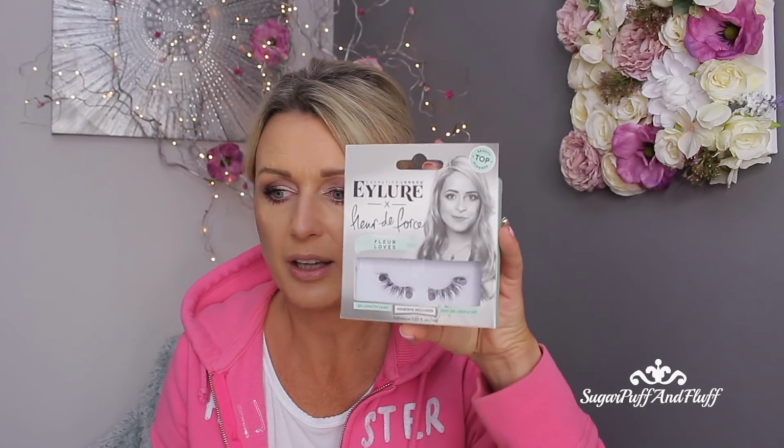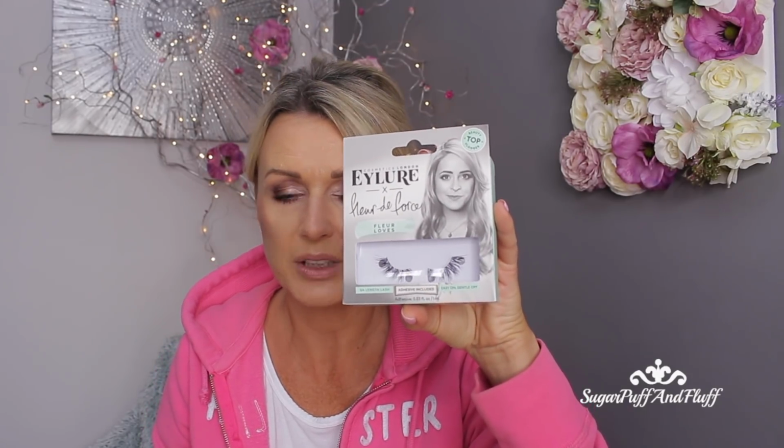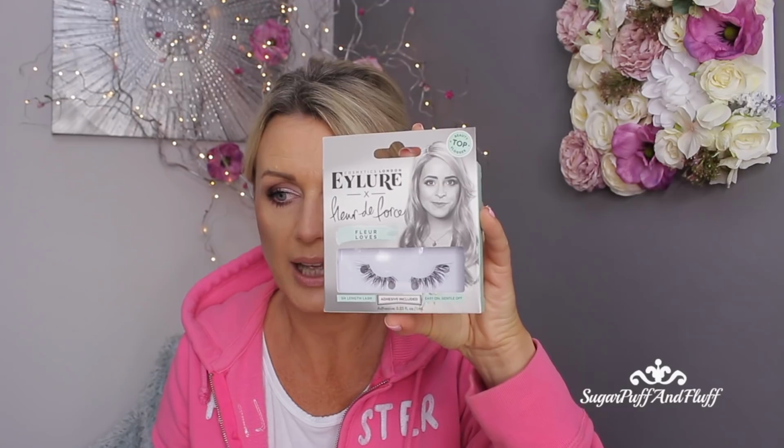You know, these are my favorite lashes. These are the Fleur de Force Fleur Loves 3/4 lashes. And I don't often wear lashes. I wear them, you know, in that transition period when my lashes are falling out and the new ones growing back. If they feel a bit sparse, I will wear them, or if I just want to be a bit extra. I don't really wear full-on lashes ever, maybe once in a blue moon when I go out somewhere.